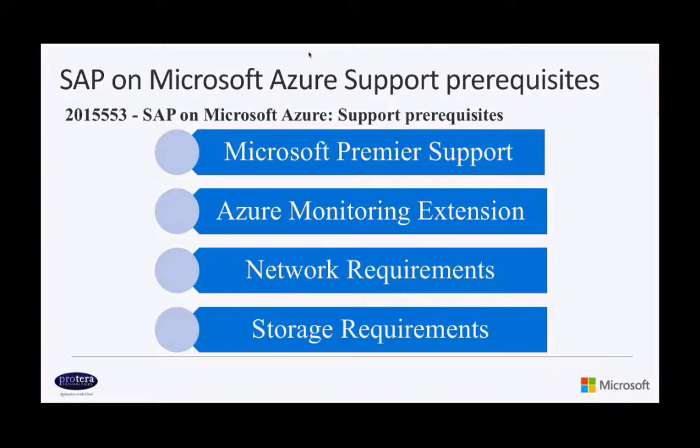These other three topics here, around monitoring, network, and storage, are really focused around the HANA space, and we're going to see in the next few slides some requirements around that. The key point here is there are some higher requirements for network: it has to be a faster network for HANA, and the storage has to have better I/O. So we'll see that in the next slide.